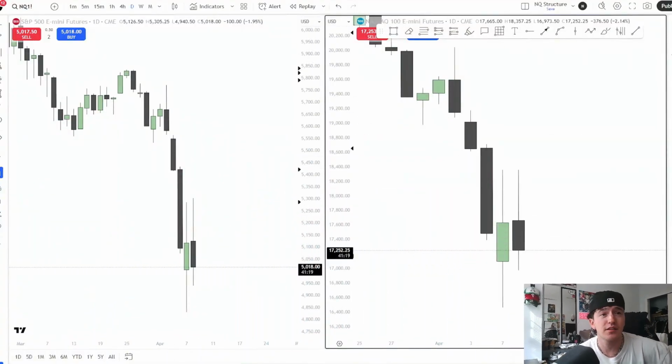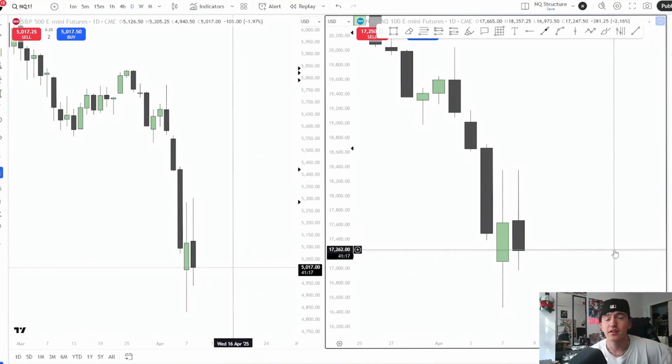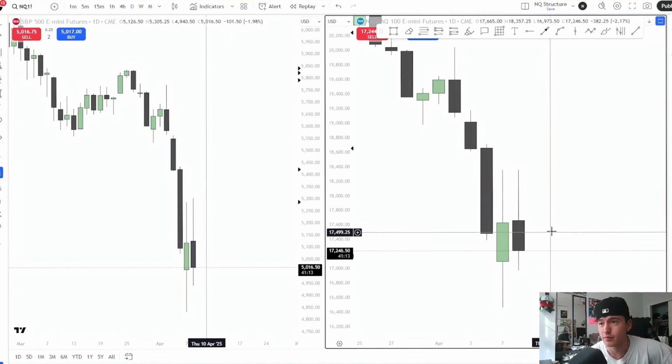But I want to show you guys the trade that I caught today on the S&P 500, taking a daily key level to an hourly market maker sell model. So let's go into the charts. I'm going to minimize my face here, and let's look exactly at what was happening in regards to price delivery today.